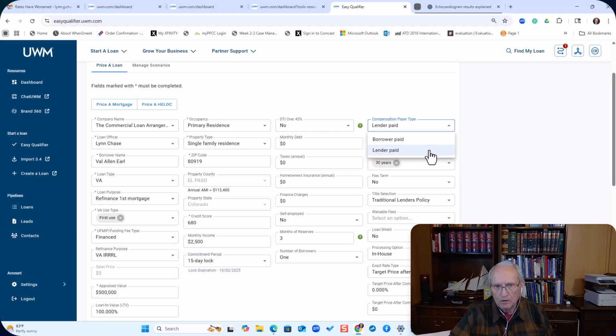And here's that initial choice that I showed you. Lender paid or borrower paid. So I'm going to look at borrower paid first because that's going to be really what the true par rate would be that UWM is offering. Now, some other wholesaler could be offering a different par, but this is a par rate that doesn't include any compensation for me.